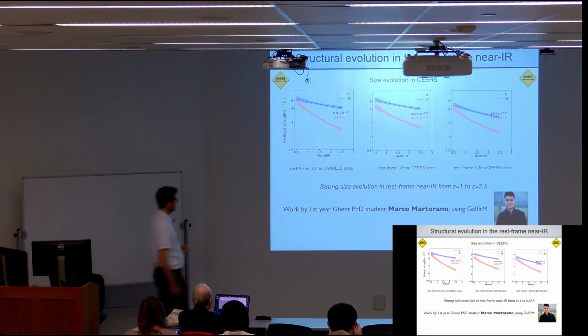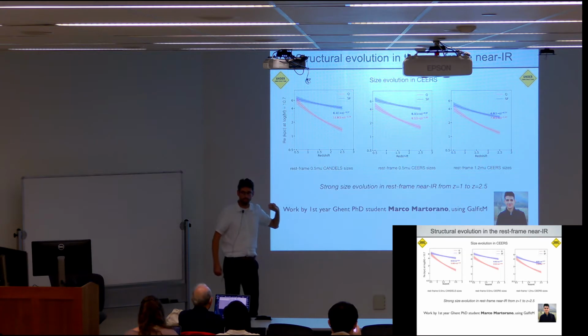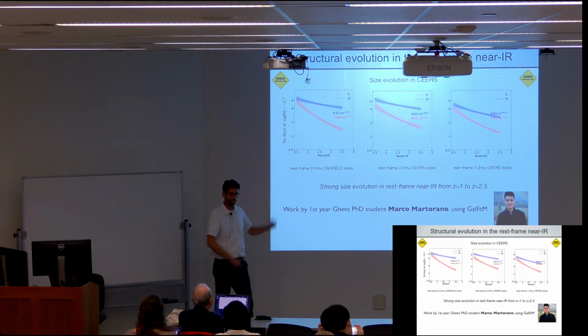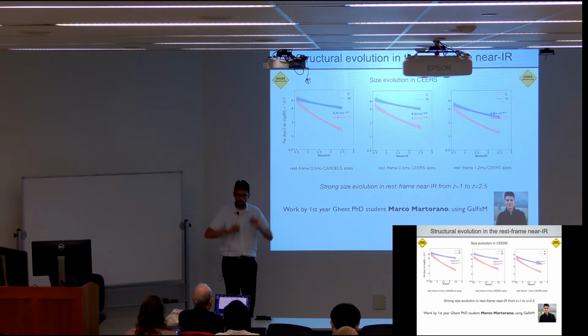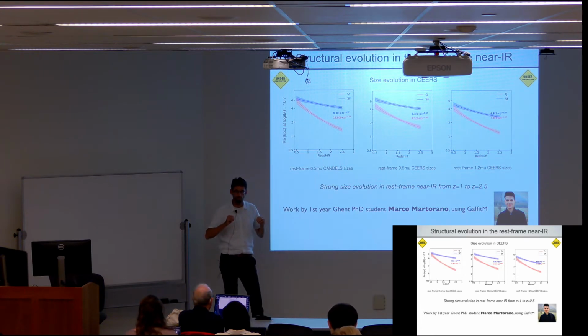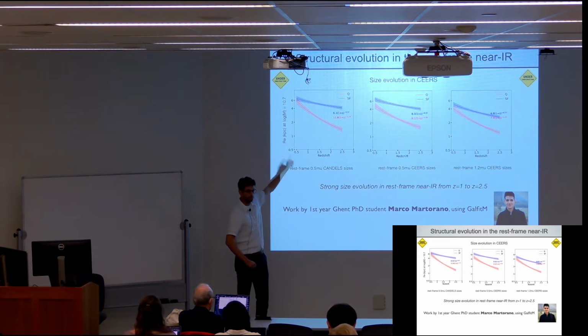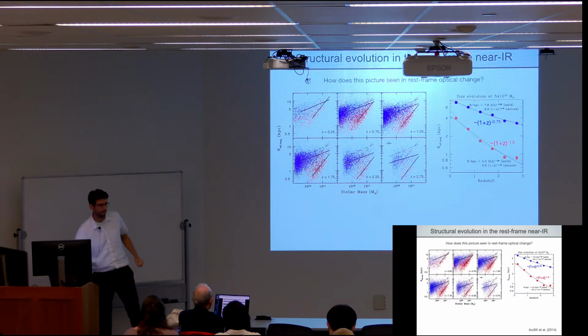Let's take it one step at a time. I should have removed these first panels. This is now SEARS data, where we do a similar exercise using CANDELS-based masses, and we plug in a series of different sizes. For starters, the HST sizes themselves of the SEARS sample. Remember, CANDELS is a big survey, SEARS is a small part of it. So these are HST CANDELS sizes for the SEARS footprint.